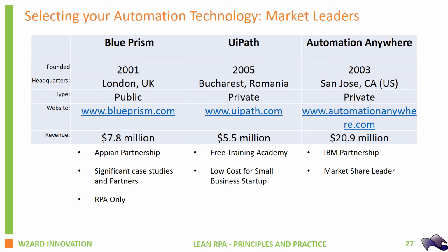So these are our 3 market leaders: Blue Prism, UiPath, and Automation Anywhere. Blue Prism is an innovator that first saw RPA as distinct from BPM. A group of process automation experts formed Blue Prism in 2001. Secure, scalable, and central management of a virtual workforce of robots in regulated industries is the company's focus. Its go-to-market approach is indirect. It has a strong partner focus.